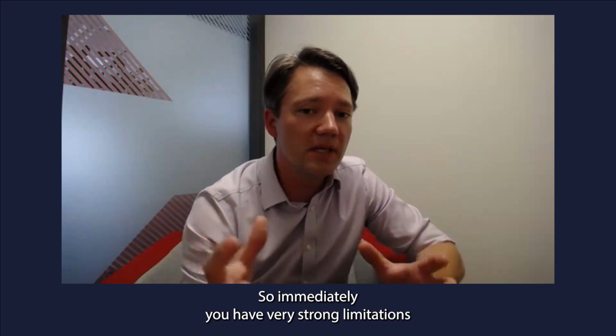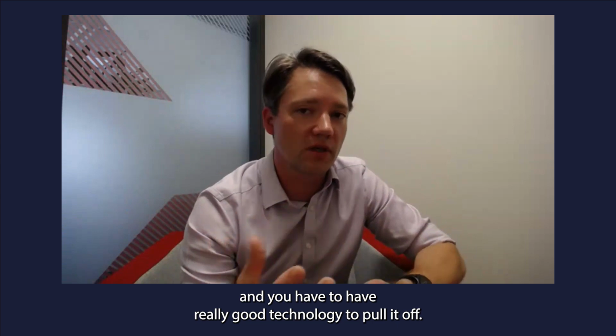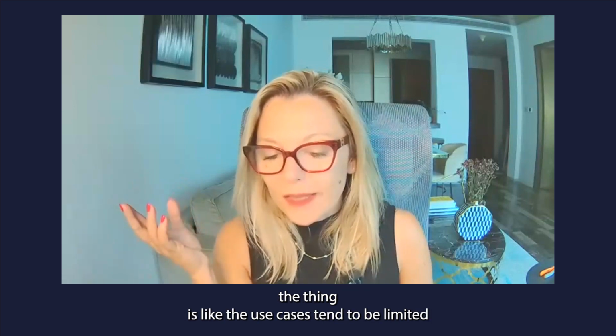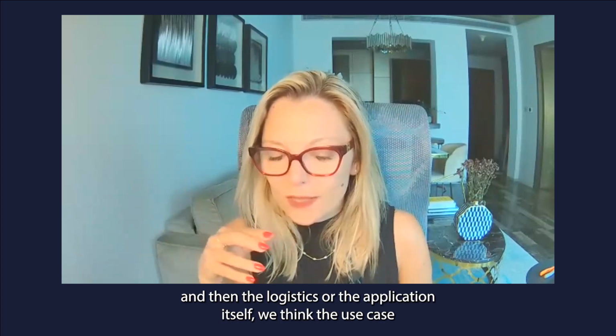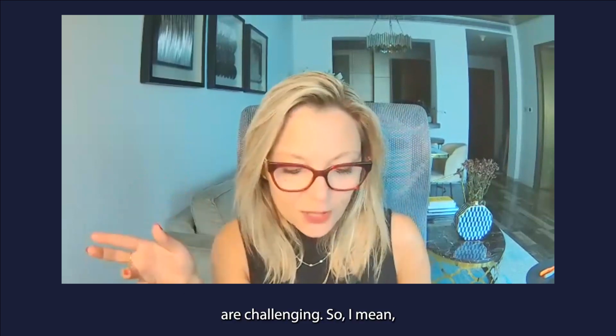So immediately you have very strong limitations, and you have to have really good technology to pull it off. HoloLens is a very interesting scenario. And also, this is the thing, the use cases tend to be limited, and then the logistics or the application itself within the use case are challenging.